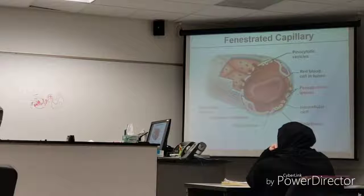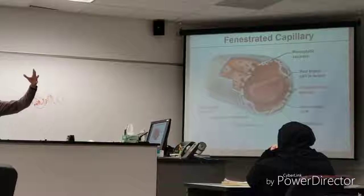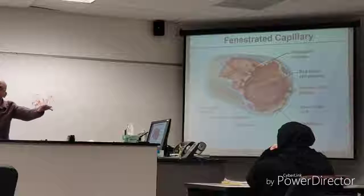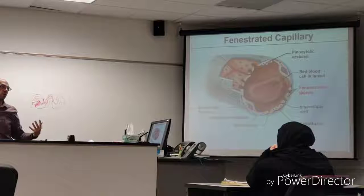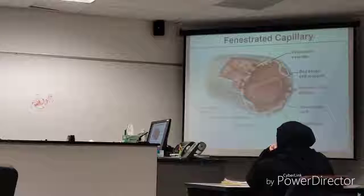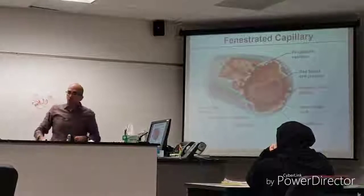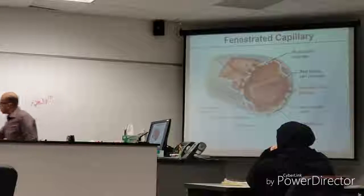You don't want to have continuous capillaries in your endocrine glands simply because you are producing large chemical compounds from those glands that need to be released out in the bloodstream. What did we call those chemical compounds? Hormones. So we are releasing hormones in the bloodstream, which will need a higher permeability level, which will be provided here by the fenestrated capillaries. A third type of capillaries that we've seen last time, remember?